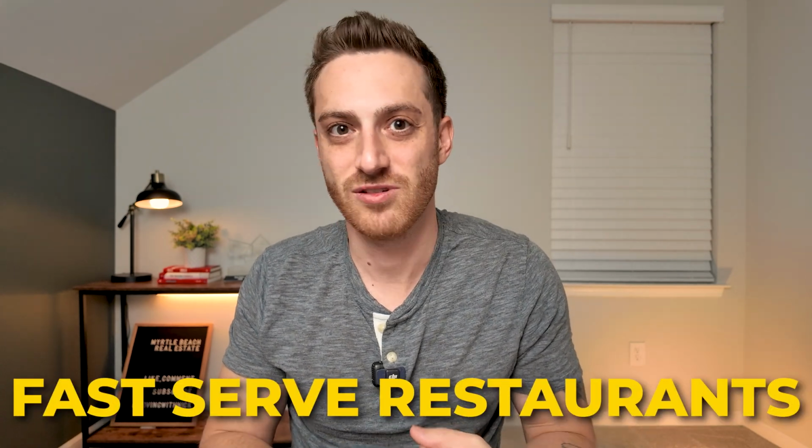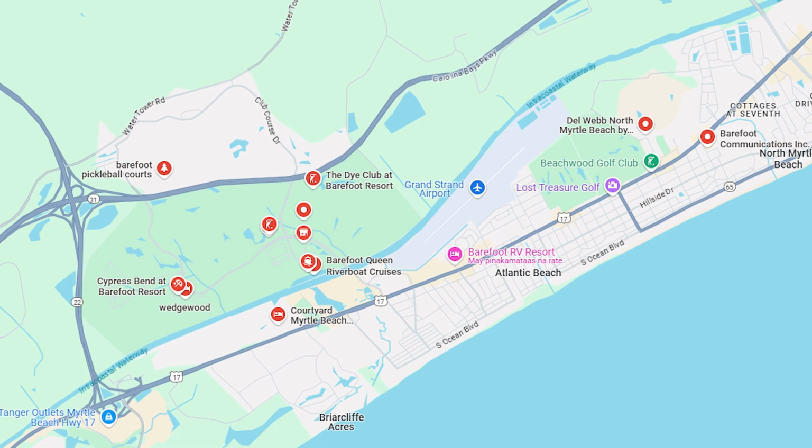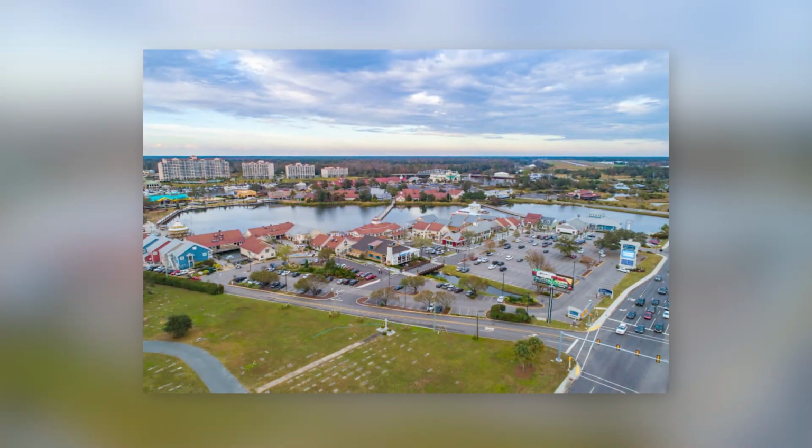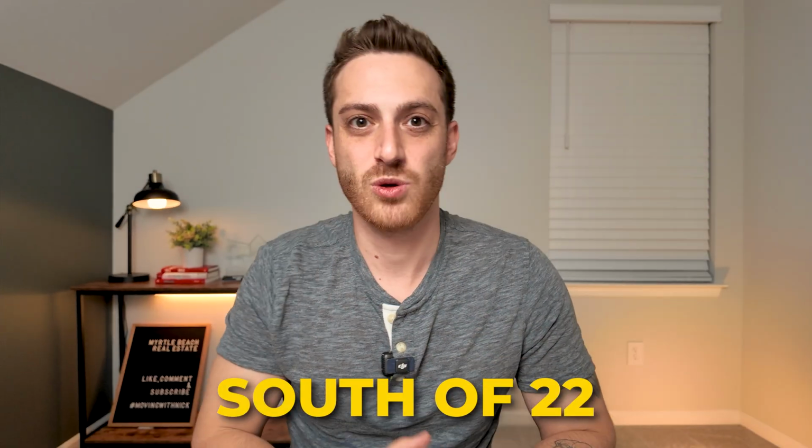In the news article, they said they're getting a ton of attention from coffee shops and fast serve restaurants and even banks. So you're going to have a lot of stuff locally right within the community that you can access on a daily basis. Now, I mentioned it in the intro, this area here is growing pretty fast. You're not far from Barefoot Community, which is a super popular community. And of course, as you go through that and get over the Intracoastal Waterway, you have Barefoot Landing. This is in the same general area, just a little bit south of 22.